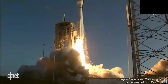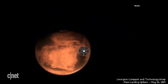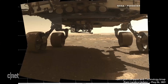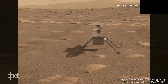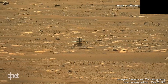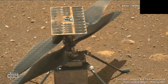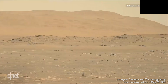To get to this point, Ingenuity had to survive a 7-month journey through space, followed by 7 minutes of terror as its rover descended to the Martian surface. Perseverance had to blast off the helicopter's protective shield and gently place it on the rocky surface of Mars. The helicopter had to survive its first sub-zero night, charge up its batteries by itself using its solar panels, and then spin up its rotor blades for the first time to make sure they actually worked on Mars. And despite a couple of technical difficulties, it passed with flying colors.